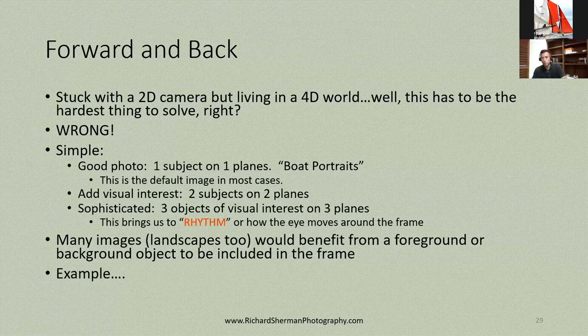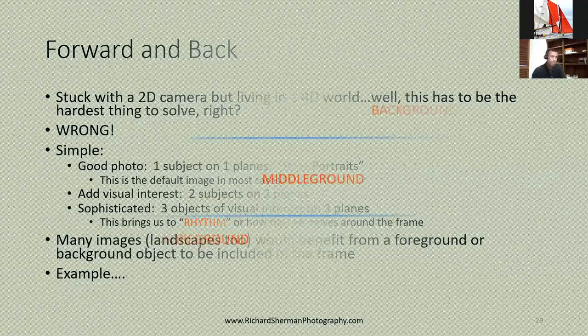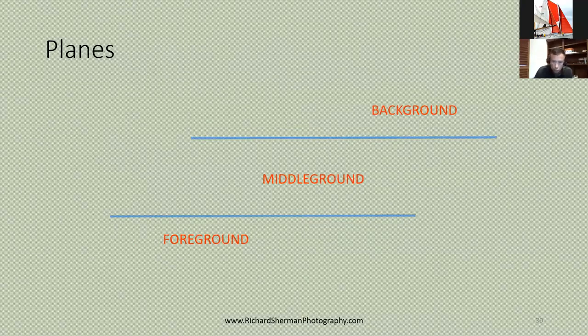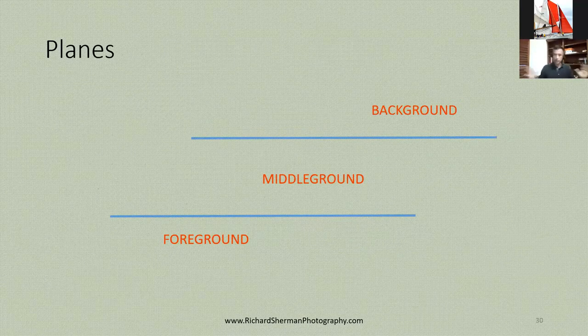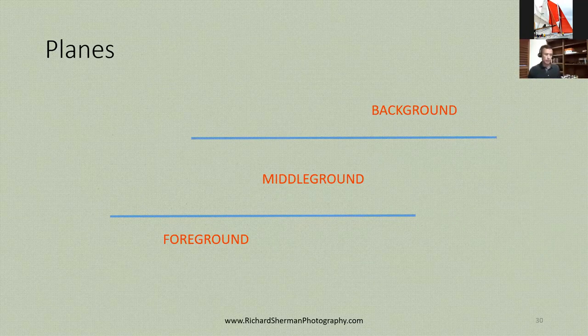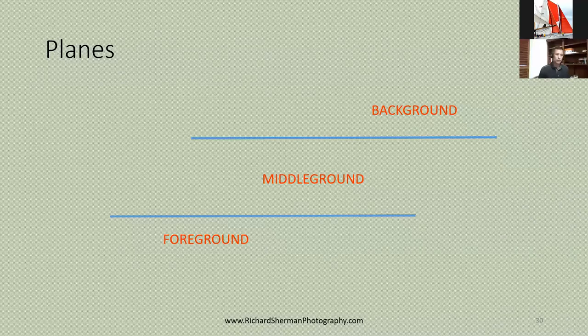So, for example, I'm just looking at questions. So I use planes and foreground, middle ground, background interchangeably, but I just wanted to make sure you understood what I was talking about. So I just put this slide in here.